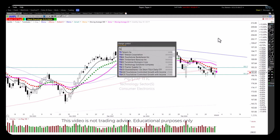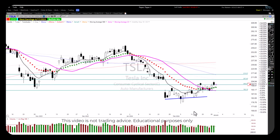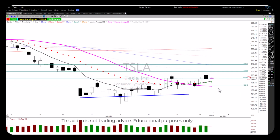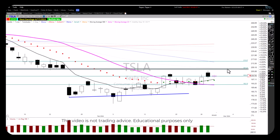Another one that a lot of people like to watch is Tesla. And Tesla's trying to turn up here. It's doing a pretty good job now. We've got an inverted head and shoulders. We've got a low, high, higher low, higher high. Pulled back yesterday a little bit, closer to the T-line. I see this morning there's a few buyers stepping in here. So Tesla might be still working. Targets I have on that are 207 and 215 up here for right now.